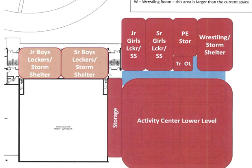There would be 3 classrooms on the upper level, also a weight room, fitness room that would serve as a storm shelter as well. The proposed plans on the bottom level call for girls' locker rooms, which would be quite a bit bigger than the current ones. Right now it's not big enough for all of our girls. So the new girls' locker rooms would be big enough for both junior high and senior high girls. It would give a place for visitors and opponents. Those would also serve as storm shelters.